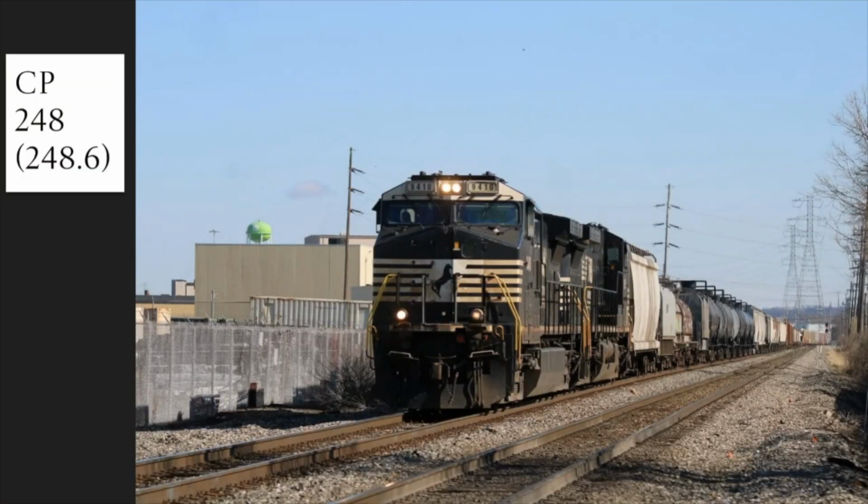Here we are at 248, where we see a southbound led by NS 9410. At left is the very large GE complex of Evendale, Ohio. At right in the background, we can see the signal masts of Control Point 248. That is the intersection of Norfolk Southern and IORY, as well as the Norfolk Southern's Newcastle District, NCD.